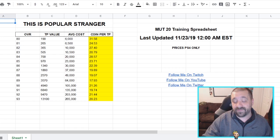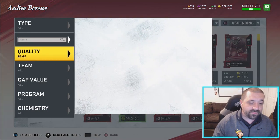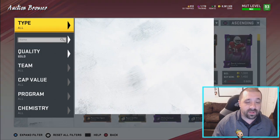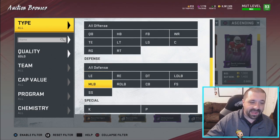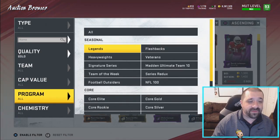You can sell all of your gold harvest cards. You guys saw in my binder, I had a bunch of them. Those right now are selling for, they're starting to tank a little bit too, but those are actually pretty good in return. So you can use all of that training, open up a bunch of the gold, the 77 to 79 packs, right? Where am I going? Gold, 77 to 79 packs.